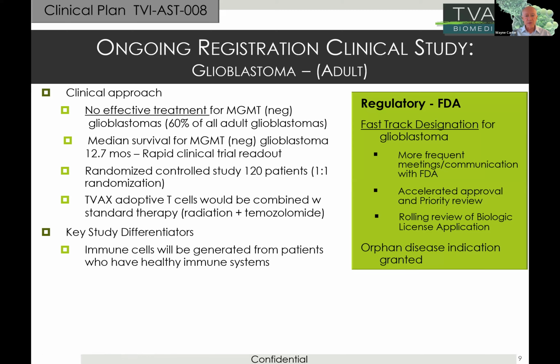First of all, the immune cells are going to be generated in these patients while they have a healthy immune system. In the previous study, as you can imagine, the patients had very suppressed immune responses. They received multiple rounds of radiation, chemotherapy, et cetera. These patients will have a pretty naive, undisrupted immune system, except for aging, but certainly not affected by chemotherapy or radiation therapy.